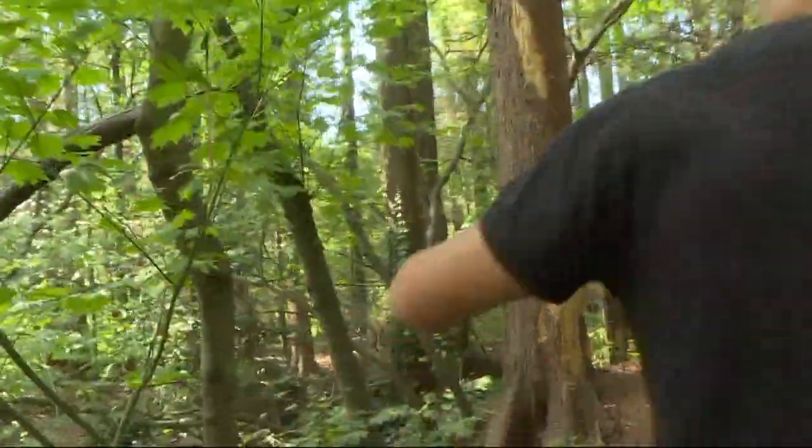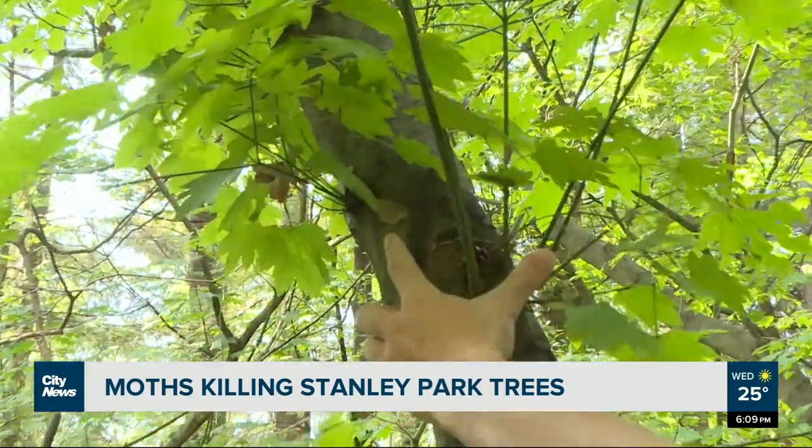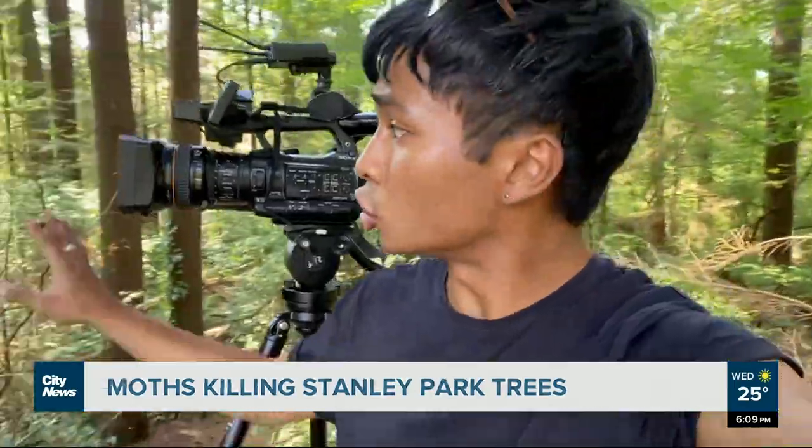If you can look out, even on the maple vines, we do see two moths right here. This tree beside me is dotted with moths. They're on the trunk, they're on the branches, they're on the pine needles, and they're flying all around me. They're called hemlock looper moths.